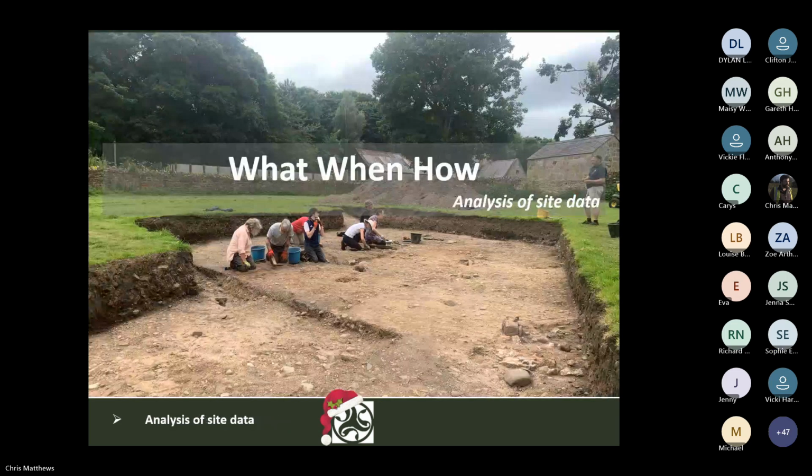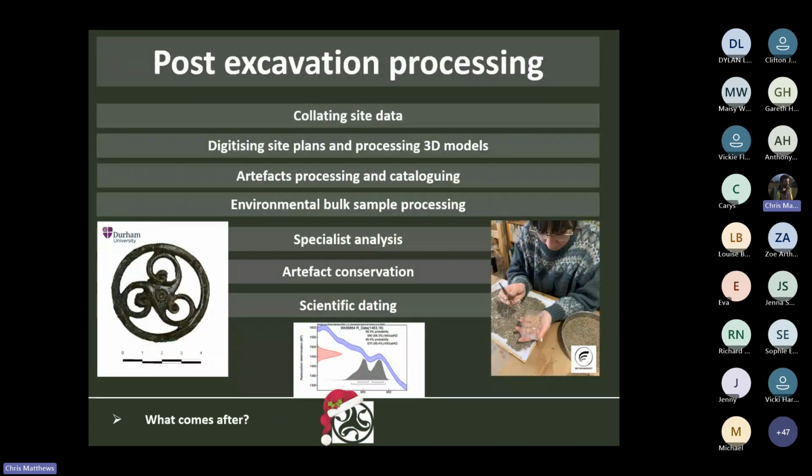So what, when, and how, they're all the things we're trying to achieve when we're looking through our site data. Now, a lot of this Sophie has already touched upon. Once we bring all this back into the office, we are collating our data together, we're producing our 3Ds, and our minimal output is to understand that information and then to produce, of course, a report. But to try and get as much as possible out of the information we are able to recover, that's where our specialists come in.